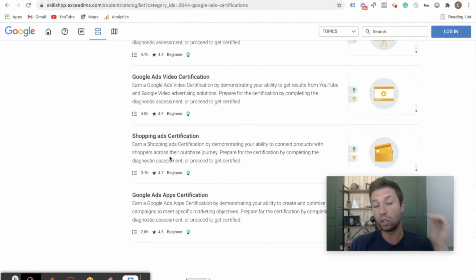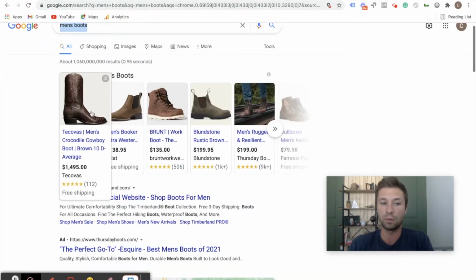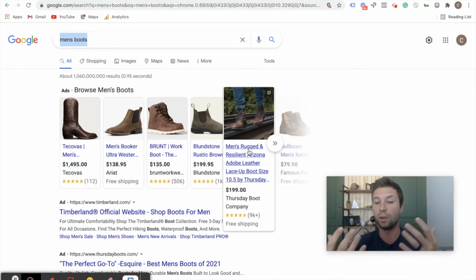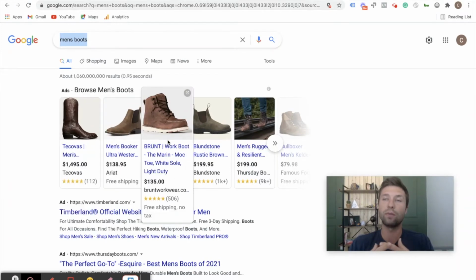The last one, or the last 2, is we have shopping ads. Shopping ads are a little bit different than search ads because they're image based, and they do still show up when people search keywords. For instance, I'm showing men boots here. You notice right here there are search ads running for this search term, but then there's also shopping ads, which are very appealing for people. Obviously, images really pop out. And so this will teach you how to set up shopping ads, which is typically for people who have physical goods or e-commerce companies.